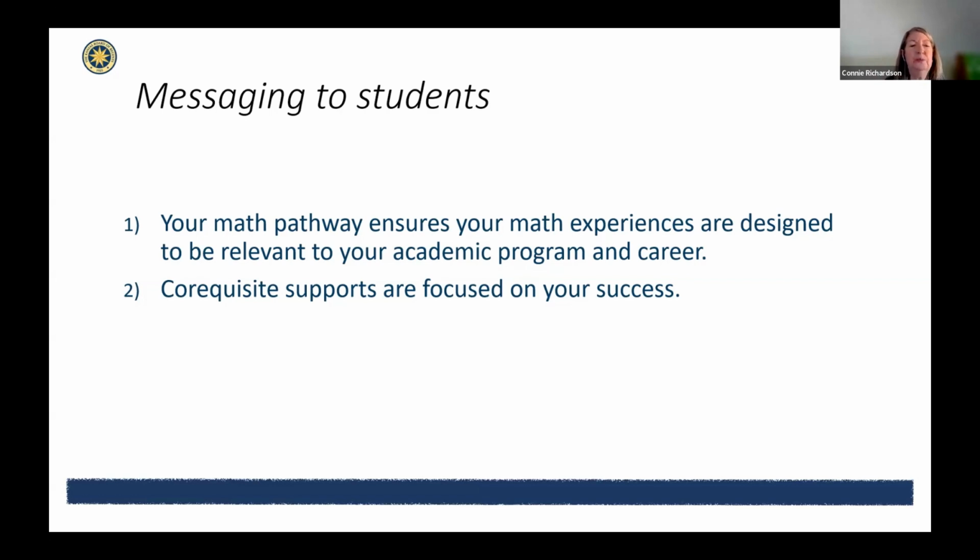And so messaging that says your program faculty have chosen this particular math course as the best to ensure that your math experiences are relevant to your academic program and career. This math class is going to help you be successful in your program. And then to the point of students having a support course along with their college level course, to message that this support time is there to help you rather than stringing out your support over multiple semesters. This support is just in time and is focused on your success.